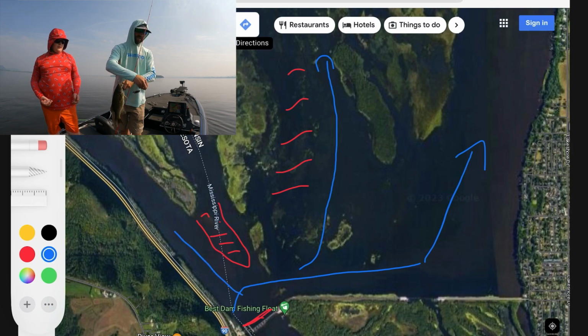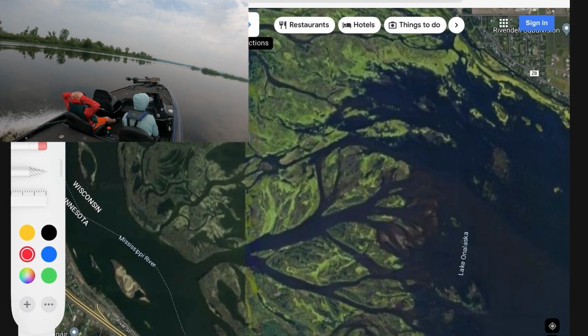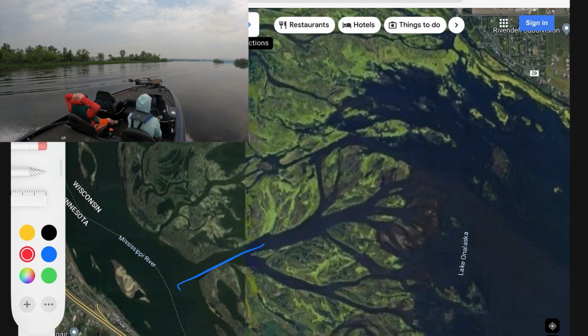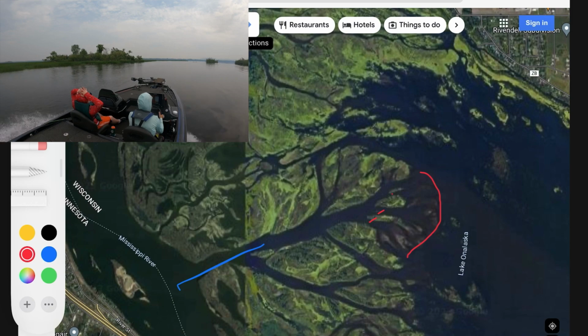But of course the main channel out here is totally fine for running around. Okay, so this is just a more detailed look. This is Somers Chute right here that you can run up and down. There's good water in there. But then it's the sand. You can see it on the map a little bit too, the sand down here. So definitely don't run through any of these little chutes.